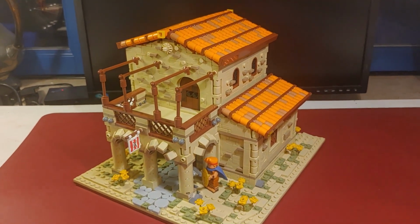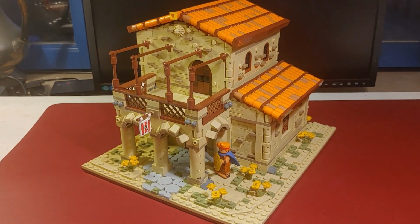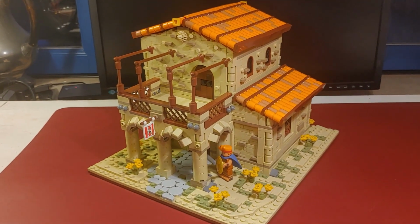Well, the set might have some flaws, but I think once it's built up, this beautiful result makes up for the inconveniences.